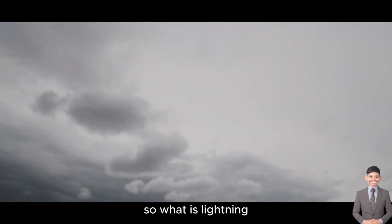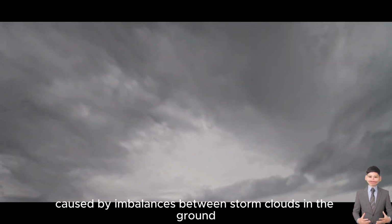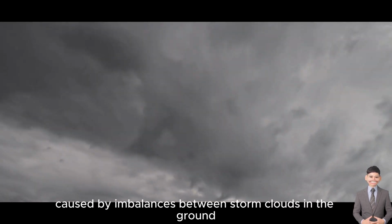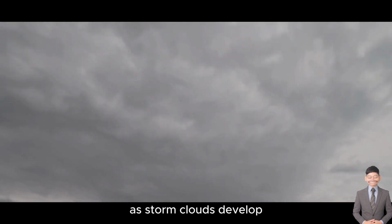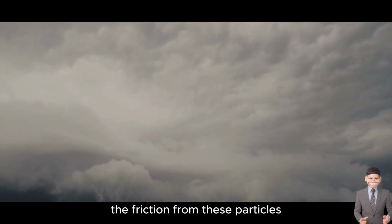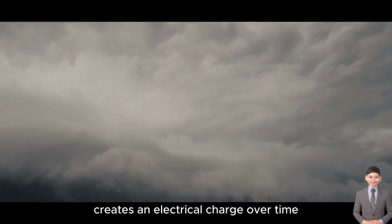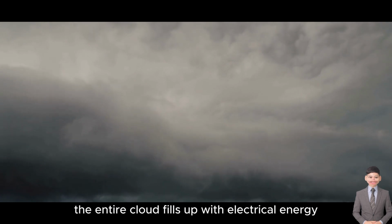So, what is lightning? In simple terms, it's an electric discharge caused by imbalances between storm clouds and the ground, or within the clouds themselves. But how does it form? As storm clouds develop, there's a constant movement of tiny ice and water particles. The friction from these particles moving against each other creates an electrical charge. Over time, the entire cloud fills up with electrical energy.